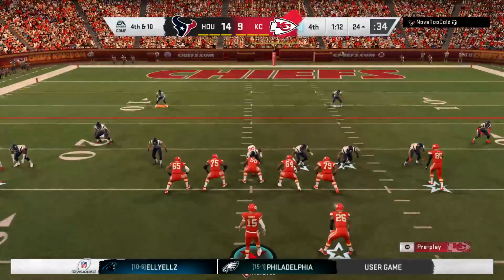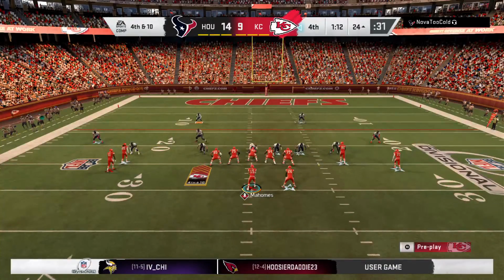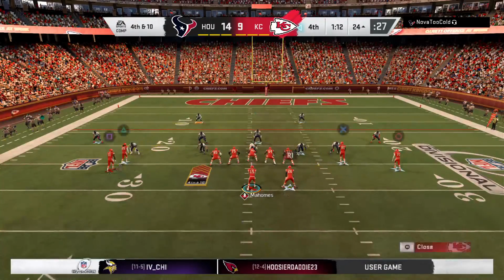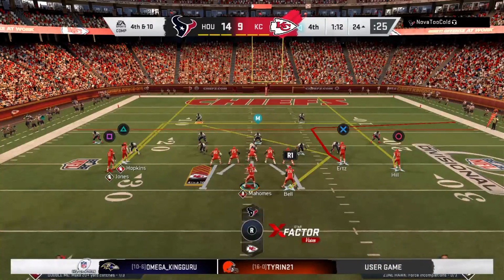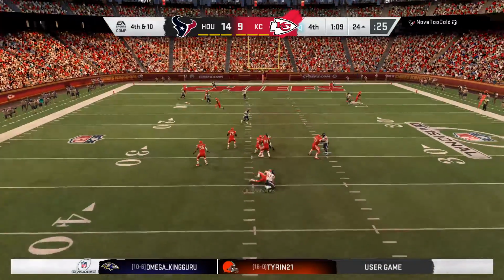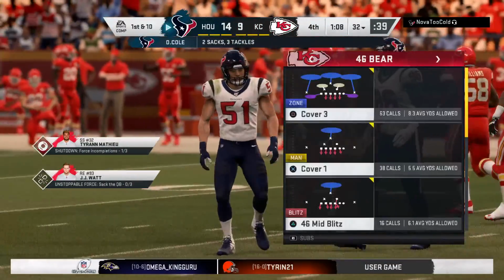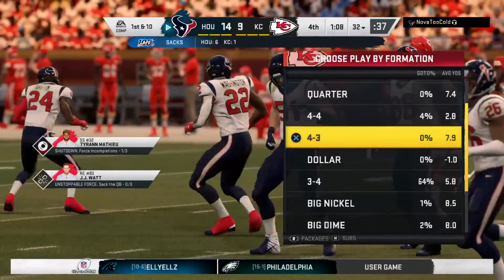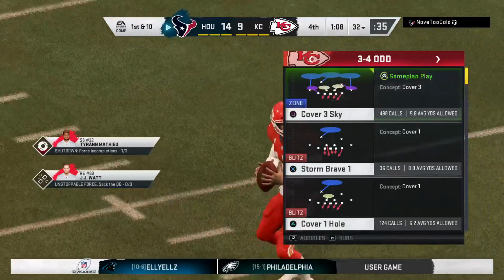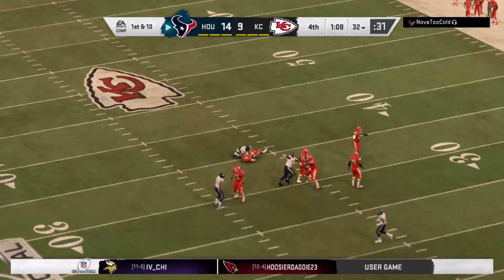Game on the line, season on the line. They're going for it here on 4th down. Mahomes throwing on 4th. And he can't get a throw away. He's taken down. They had to go for it with such little time remaining. And as a result, their playoff run may end right here.